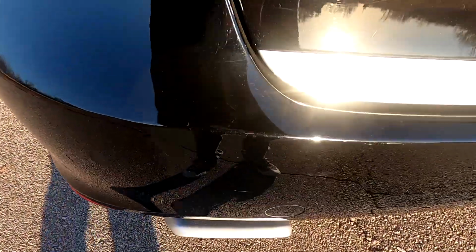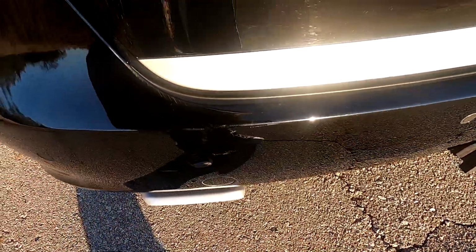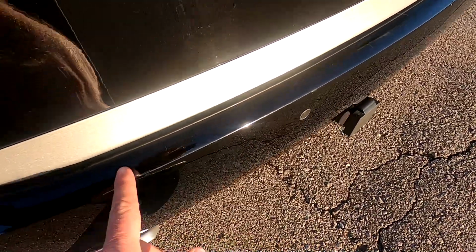Moving along the rear bumper, we do have a couple scratches here. And then just in general, in this strip, this portion right here, the top part of the bumper, all the way back, is just scratched. There's just scuffs and scratches all along that top portion. It looks like there might have been some damage there that had been repaired. It's not in bad shape. I mean, the scratches are really small, they're really light, but there is quite a few of them.